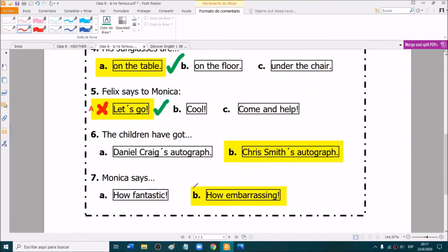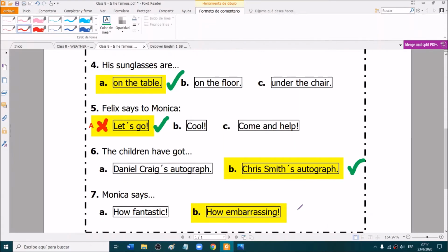A few minutes later. Look, we got his autograph. No, you haven't. It says, thanks, kids, Chris Smith. No way. How embarrassing.